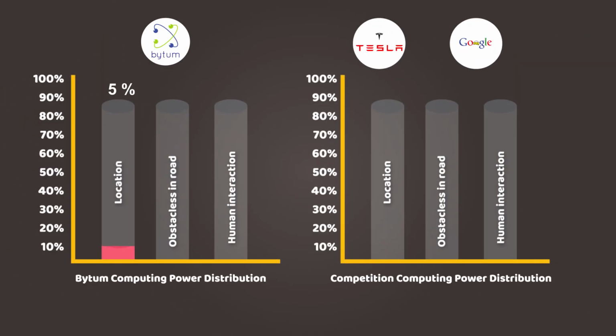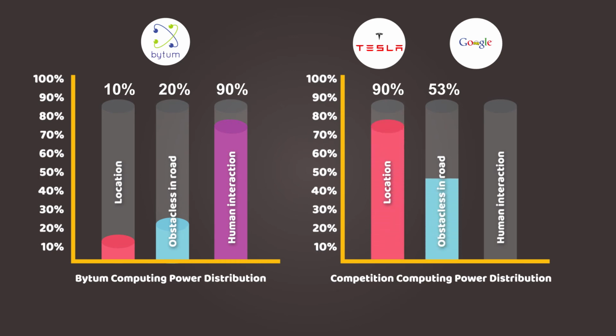Bytum's advantage doesn't just end there. Because Bytum uses significantly less computing power to navigate elements of the static and dynamic environment, it can now dedicate that excess computing power to focus on navigating the dynamic environment with computer vision and artificial intelligence models, whilst the competition must distribute computing power across all elements of the static and dynamic equally.